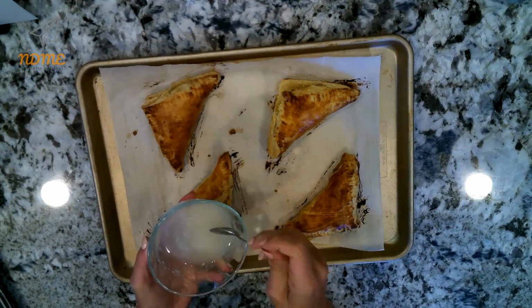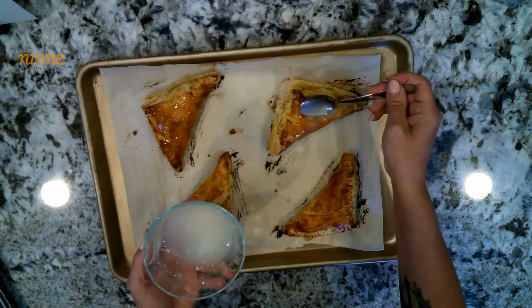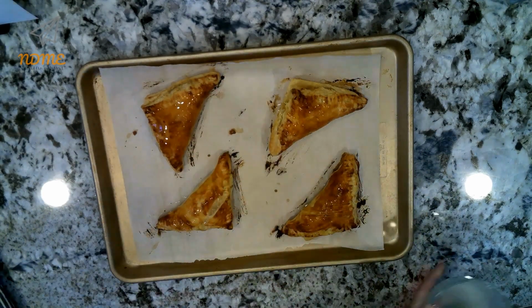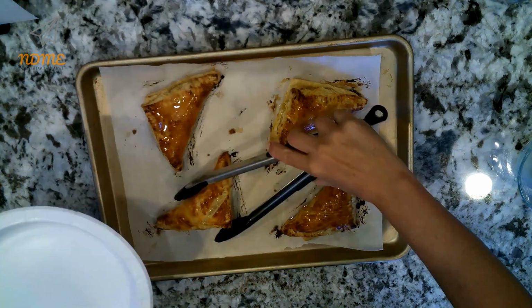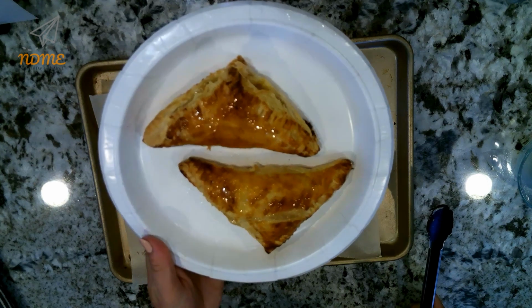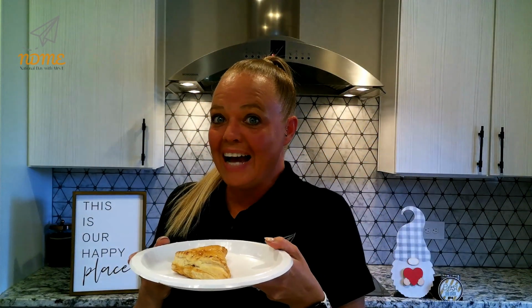Using a cup of powdered sugar and 2 tablespoons of water, mix those together to make a glaze that you're going to spread over the top of the turnover. Look at that deliciousness. Apple turnovers!